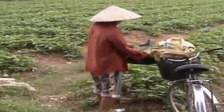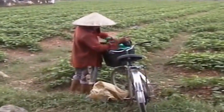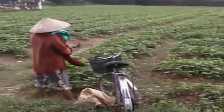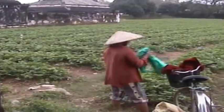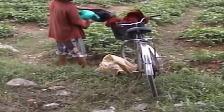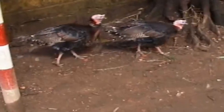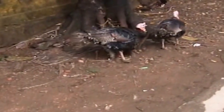There's your gutter mouse from the Imperial Palace. Thank you very much. Field, and she was just spraying some insecticide to kill the bugs that are eating up her plants. Conical hat equals female in this country. Bicycles have no reflectors, no lights, no mirrors. A mockingbird. Here's the Vietnamese national bird, the turkey.